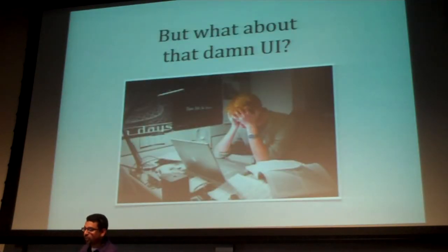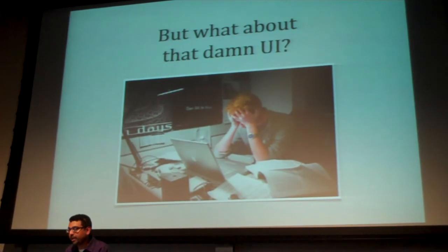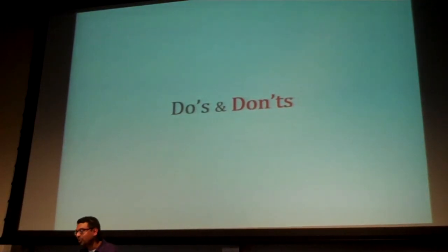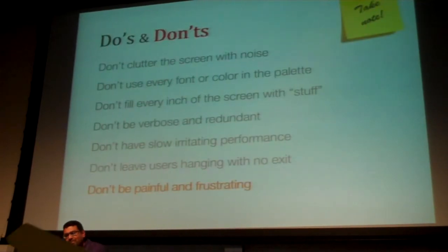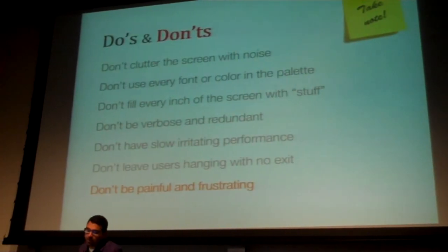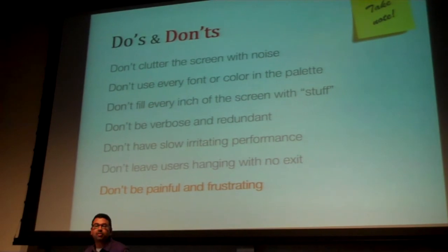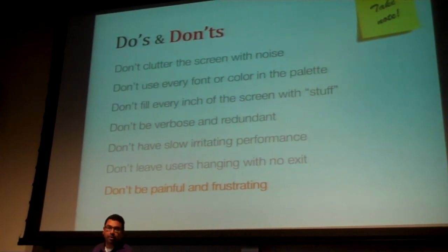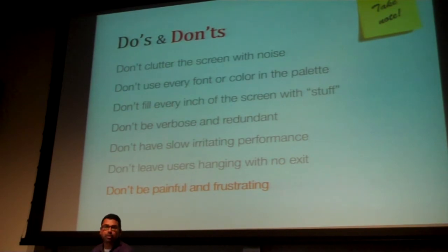Now, I know a lot of you are probably thinking, okay, what about that damn UI? I've got a deadline, I've got to fix this UI, I've got to get it out the door, and all that kind of stuff. So at the end of the day, what is it you've got to do? Where do you put the buttons? Where do you put the tabs and the icons and all that kind of stuff? So now I'm going to get into some details, very much still at a high level. I can't specify exactly the pixel dimensions and all that, that depends upon the specific project.